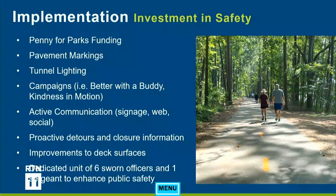The Greenway Safety and Etiquette campaigns. Last year we implemented Better with a Buddy, and we're currently launching Kindness in Motion. We have videos, yard signs, social media, and on-site engagement with Caught Being Kind stickers that we're handing out. This addresses things like speed limit, how to pass on the greenway, and information about how to navigate our centerline striping. We have done a good job of being proactive with advertising detours and closures associated with projects, Raleigh Water projects, and any kind of disruption that we have in our system.